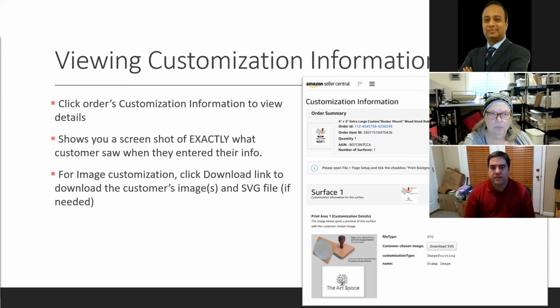For image customization, you'll see on this slide on the top right there's a download link. You can download the customization data, and there are actually 4 files that Amazon provides. I won't go into too much detail, but if the customer is uploading a JPEG, you'll get that JPEG. You'll also get an SVG file, which is a vector image file, plus some metadata files. Sometimes that SVG file is useful for things like engraving. You can basically get their text in the font and it's all ready to go.